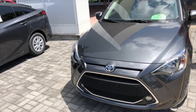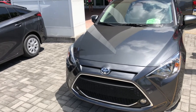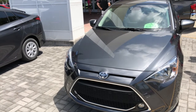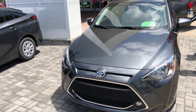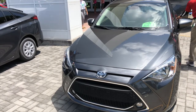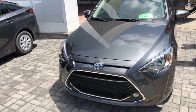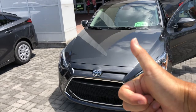On a 1.5 liter 4-cylinder engine, obviously you don't expect a lot of power, but again, the ride was fairly comfortable. I sat in the passenger seat and pushed the seat a little bit back. My daughter was in the back, and she was very comfortable too. So this one has a thumbs up.